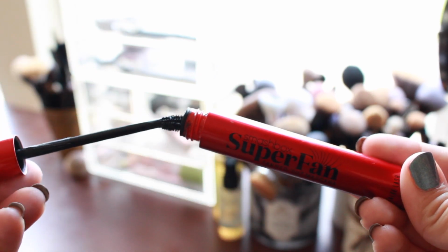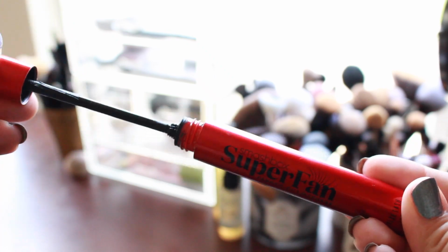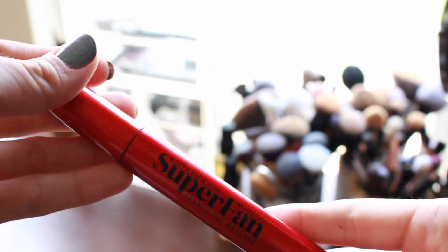Also, this wand is super bendy. It's a little weird, but anyway, it's just an okay mascara. I'll use it up a different month, but I'm going to grab something else for this month.